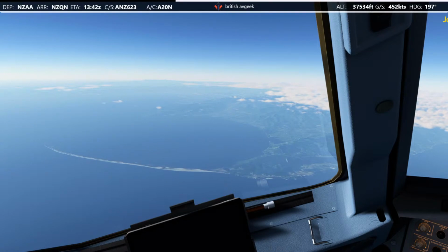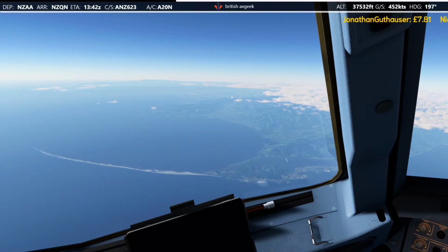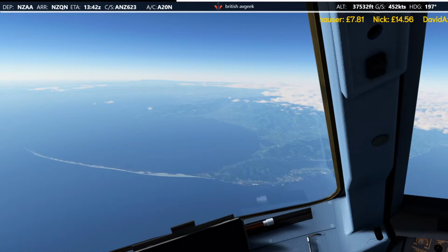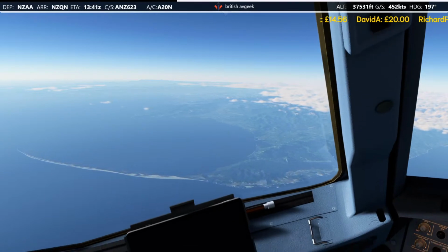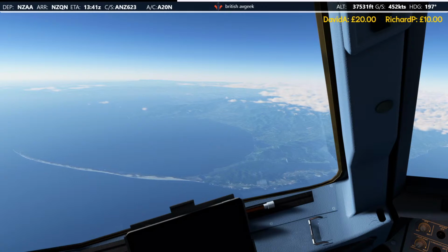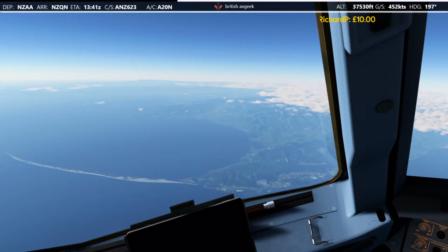So now we're over the South Island. I do love flying around New Zealand. It's something that growing up I've always wanted to visit, the country and both islands as well. So it's something quite magical, flying around and exploring it in the sim. Jonathan, nice.